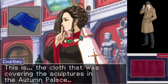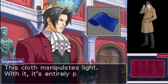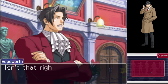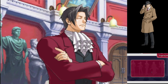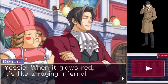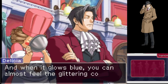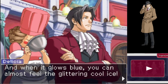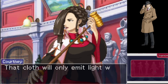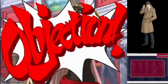This is the cloth that was covering the sculptures in the Autumn Palace. This cloth manipulates light. With it, it's entirely possible to make something look like eyes. That's what the white box is. Yes, see? Power! When it glows red, it's like a raging inferno. And when it glows blue, you can almost feel the glittering cool ice. It's like this icing. Overruled. The cloth will only emit light when it is attached to a special device.